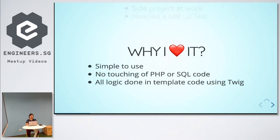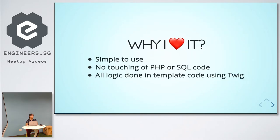So why do I love it so much, right? It's very simple to use. Even though it's built on PHP, on the programming side, for the whole time when I was using Craft CMS, I didn't touch any PHP code except for configurations, and no SQL, no coding required. The only coding you need is when we build templates, which uses Twig. Twig is a lot like, if you use Laravel, Blade. Yeah, so it's very similar. It uses the curly braces. Later I'll show you a demo.